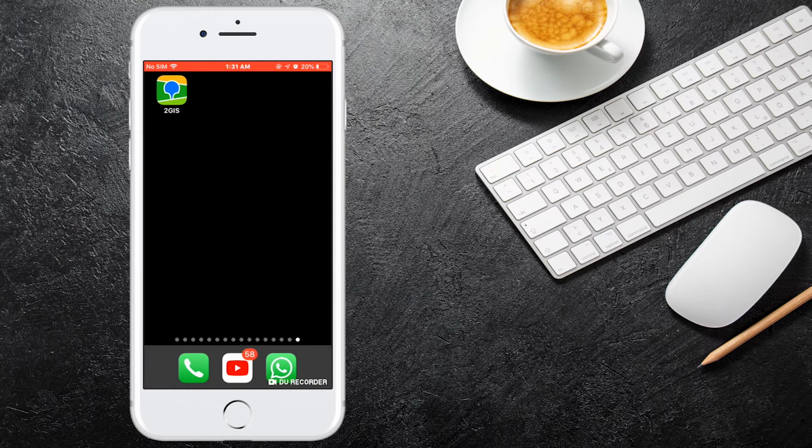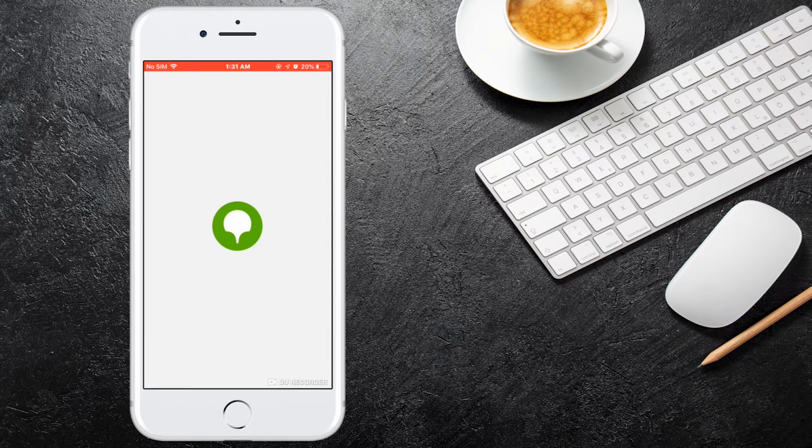So this is the 15th application, the last application. This application is 2GIS. This application is the same as Google Maps, for location. Why I want to show you this application is because you can use it without internet. If you are looking for a job or if you are driving, you need this application. Please install this application, it will help you everywhere.